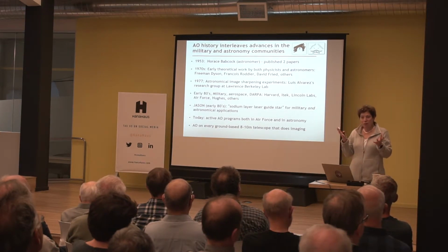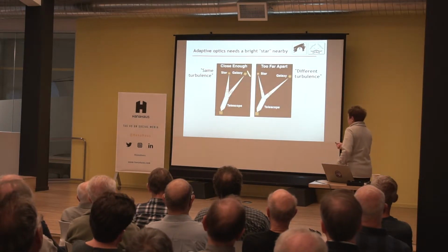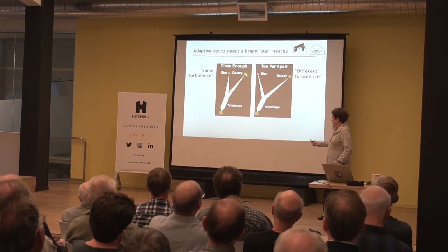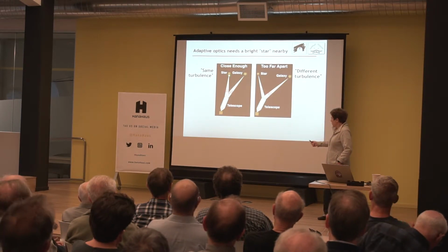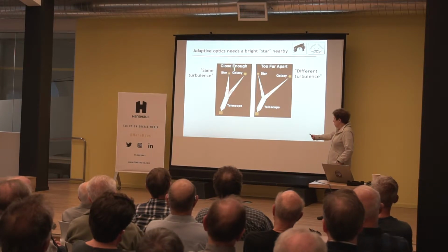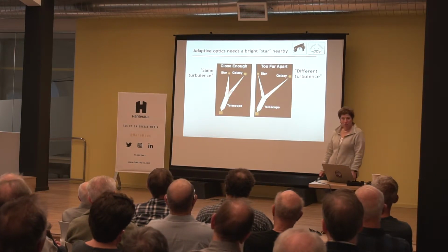So what about this laser that I talked about? Why do we need that? I said before in this cartoon that you can look at your favorite galaxy and correct it with adaptive optics if you have a way to measure the turbulence. And the light from your star has to go through the same turbulence as the light from your galaxy, or else you'll be correcting the wrong thing. They'll just still be blurry.